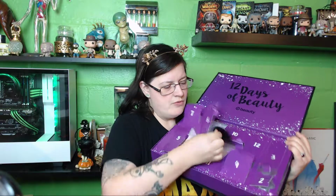So, ooh, an elf brush. So it's a little elf kabuki brush. This is probably a mini. These are really nice for face powder, setting your face with. If you want to do a big blush or contour or something, but I'm probably going to use it for face powder, setting the face.